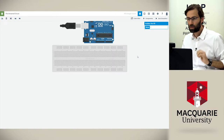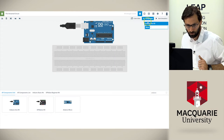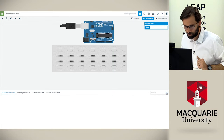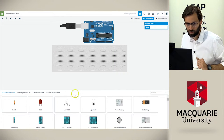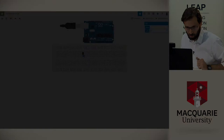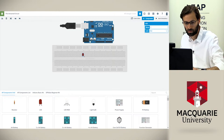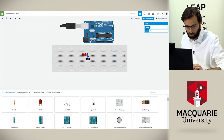We need to put on some lights and a button, right? So we'll go to components. Just go to the main list again, all components grid. And I've got some LEDs. If I grab an LED and put it, it doesn't really matter. I usually put it down on the bottom there. And then you can copy and paste these. So if I just go Control C, Control V, yeah. And I make a line of them.